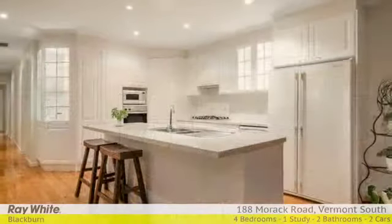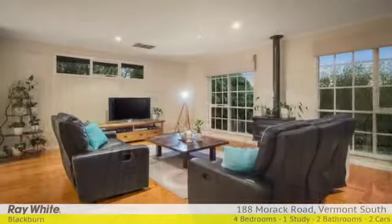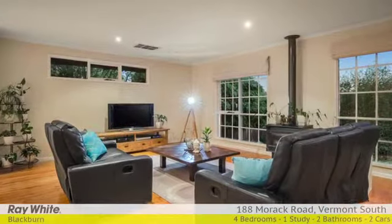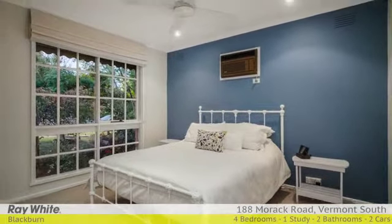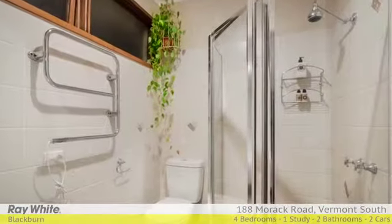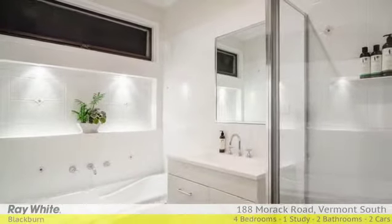Chic kitchen featuring stone benchtops and stainless steel Bosch appliances. Formal lounge with relaxed fireplace. Private study, generous master bedroom equipped with a walk-in robe and ensuite. Three other well-sized bedrooms, main bathroom with a private toilet and a laundry.